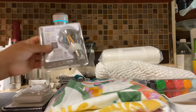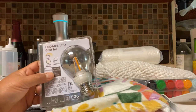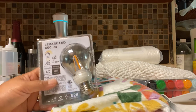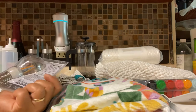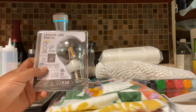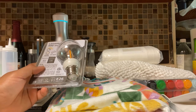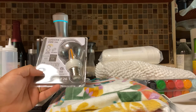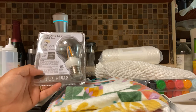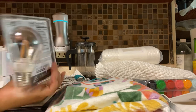Oh, I forgot. One more. This is the LED lamp. I think LED lamp is only $1. This is for my lamp. I needed a lamp. I usually get my bulbs at the Costco. But since I was there, it was only $1, so I got it.